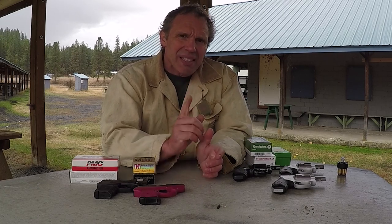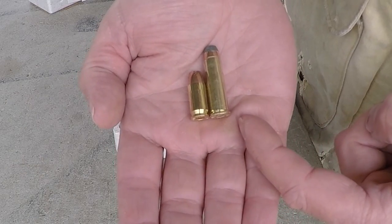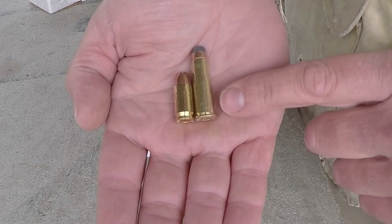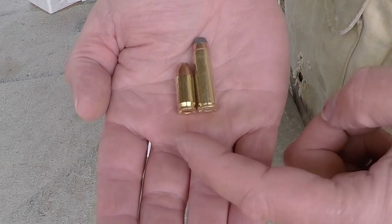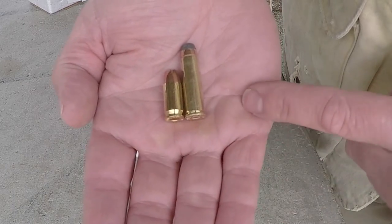Now, to start with, let's take a close-up look at the two cartridges we're talking about. On your left is a .380 ACP and on your right the .38 Special. And there's two very obvious differences. One, the .38 Special is a lot bigger, and two, the .38 Special has a rim because it's primarily a revolver cartridge, while the .380 has a recessed rim because it's primarily an auto-loading cartridge.